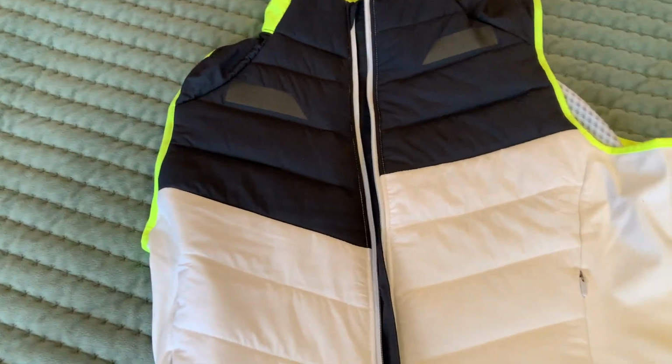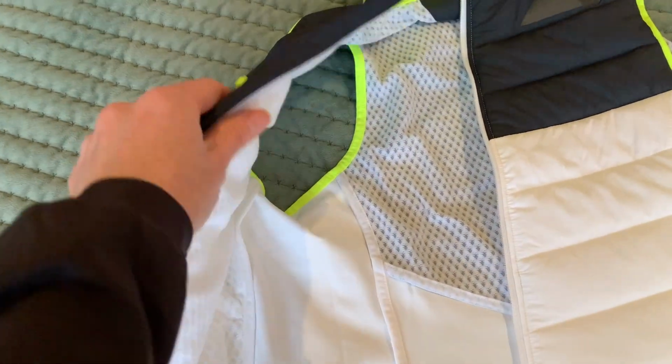Inside the zip, you've got these two little press studs which snap together, so that if you did get really warm, you can undo the zip and it will stay in place and not come undone and flap about everywhere, but you get that extra bit of ventilation from the zip being open, so that is useful.